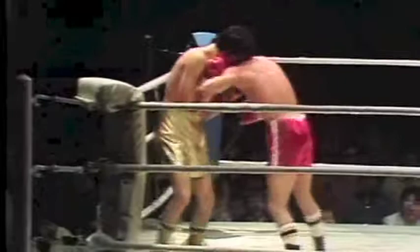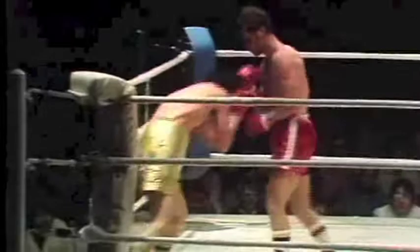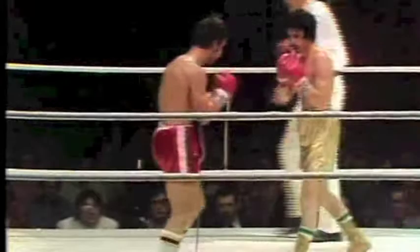All right, good left hand by Stokes. Ferlano does a good job of covering up, and then he seems to come back with a flurry of his own. Well, there's probably a method to his madness. He might be letting him throw himself out. Punch himself out.